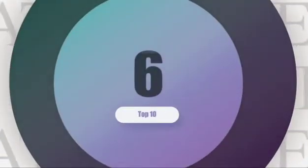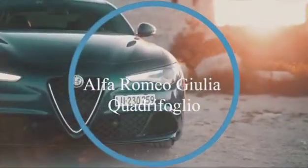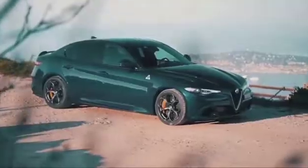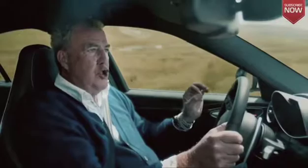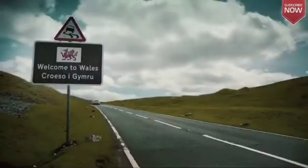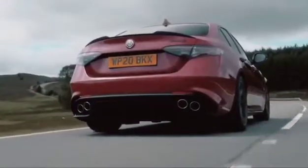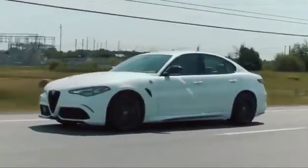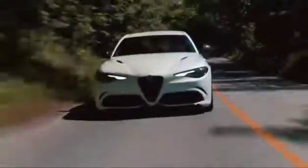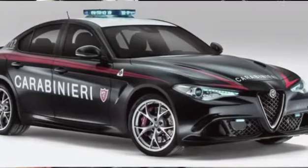Number 6. Giulia Quadrifoglio. Brand new Alfa Romeo Giulia Quadrifoglio. To suit the Carabinieri, one of 3 of the main law enforcement forces of Italy and perhaps the most stylish one, Alfa Giulia was produced in the representative dark blue and red. It also features hidden weapon cases inside.